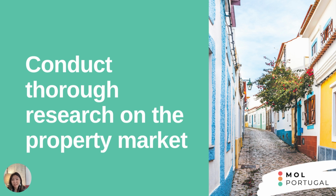Okay, now we've summarized the major differences in the property market here in Portugal. If you're still here, great. So you're not being scared away. And now let's talk about how to buy a property in Portugal properly so you are protected from all the potential mistakes. First step is conduct a thorough research.